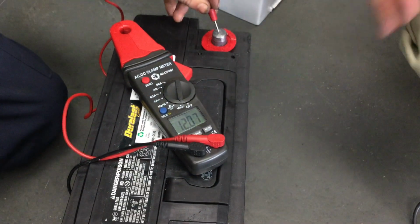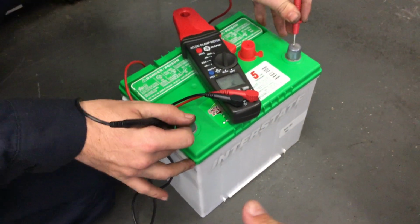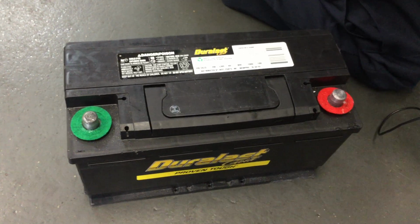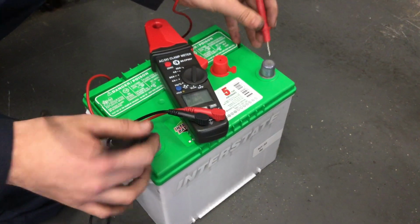It was replaced. Let's go over here to a brand new battery. So this battery is brand new. And then also what we're going to do is look at the size of the battery just in general. This battery is much smaller than that battery. But the voltage is the same. The voltage is the same. It's only the amount of current and amperage that the battery holds.